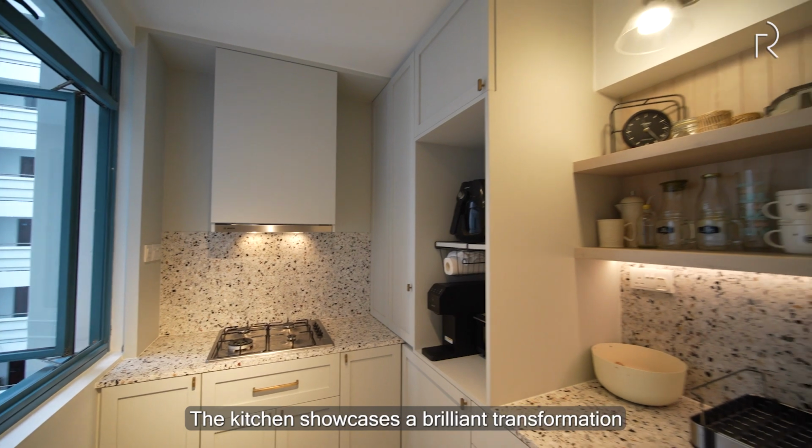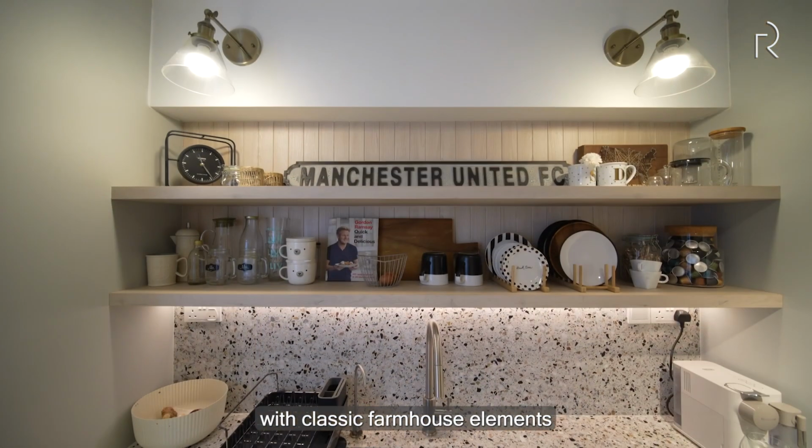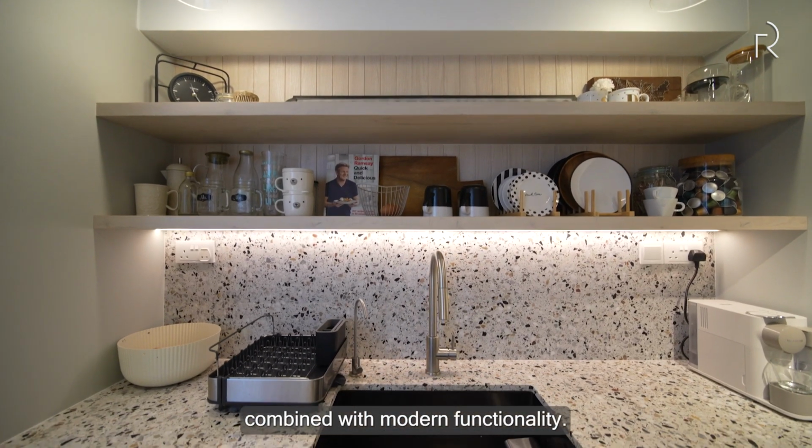The kitchen showcases a brilliant transformation, with classic farmhouse elements combined with modern functionality.